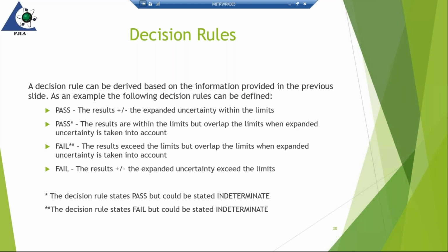But both of those intermediate results could be stated as indeterminate. In other words, we can't determine whether it's a pass or fail. So these are how decision rules are used in order to record the results when a result is on the cusp of being in and outside of the limit or specification. And these things have to be clearly stated by the labs when they report their results.